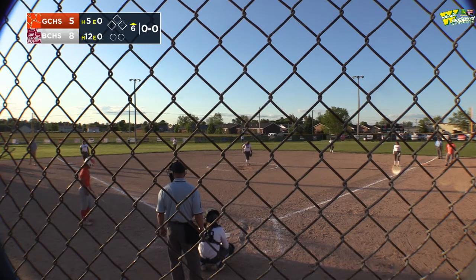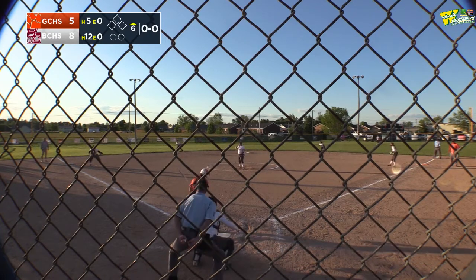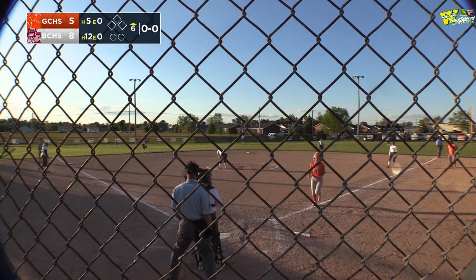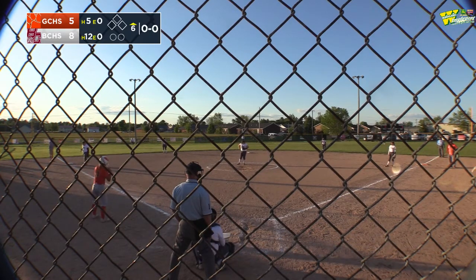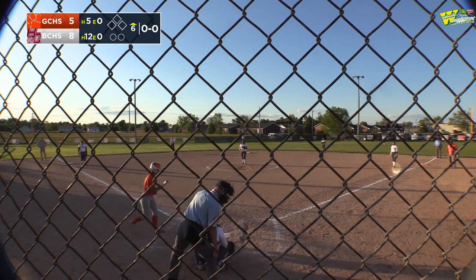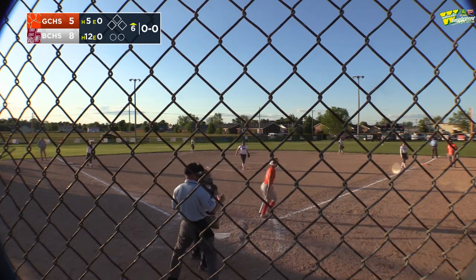Yes, Arissa Riggs is going to step into the box. The sophomore. Oh my gosh, I don't know why I'm surprised every single time you say it. And she's going to foul that one off. So, Kaylee Ball up ahead in the count already. Yeah, you don't have too many more chances, Grayson County, to make this comeback. You only have 2 more half innings to bat, and then you also got to hold the Lady Tigers again in the bottom of the 6th.